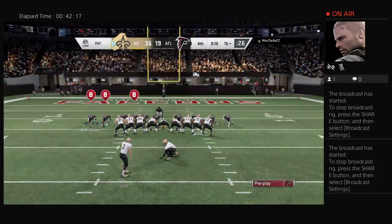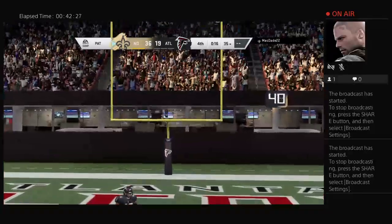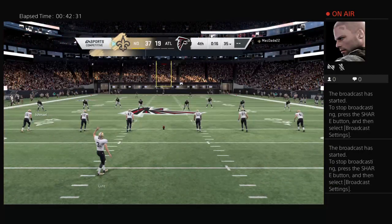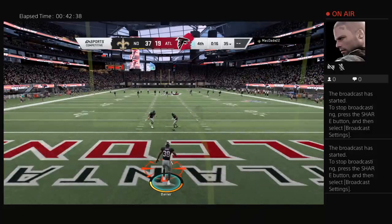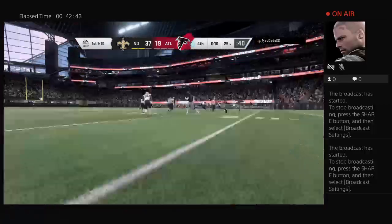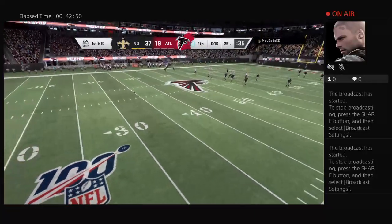Lutz to try to add the PAT. And the lead is up to 18 now. After the touchdown, Lutz to kick it off. The Falcons take over 1st and 10 at their own 25-yard line.